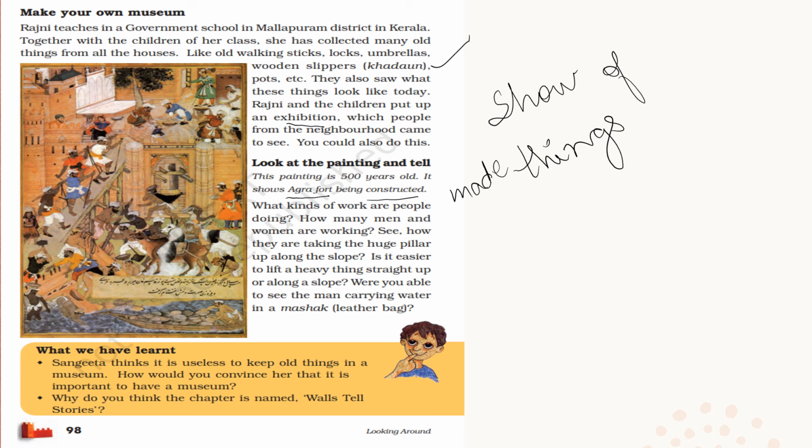So the next question says, why do you think the chapter is named Walls Tell Stories? We have read the whole chapter, we have understood it. So you can think and write it on your own. Did we find any story in this chapter which was told by the walls of Golconda Fort? So I've given a big hint to you all. You have to write the reason why you think this chapter is named Walls Tell Stories. That's it for this chapter.